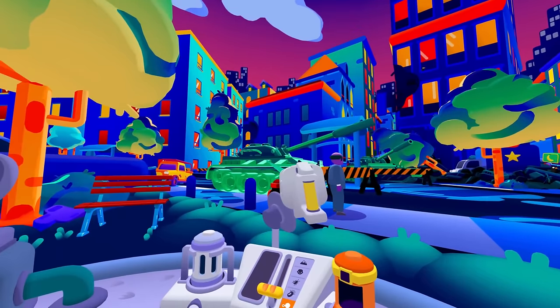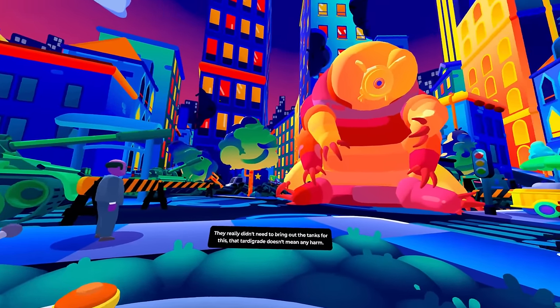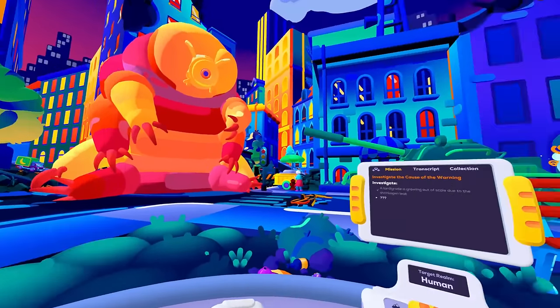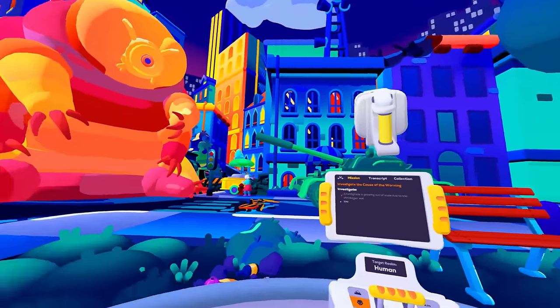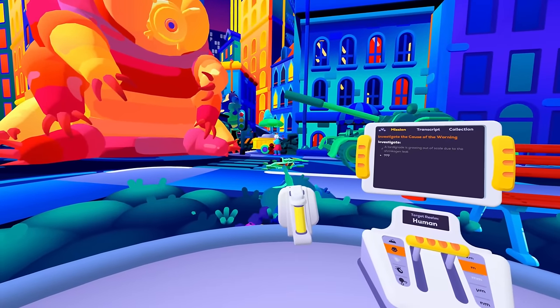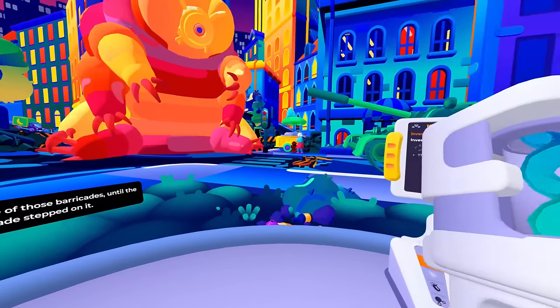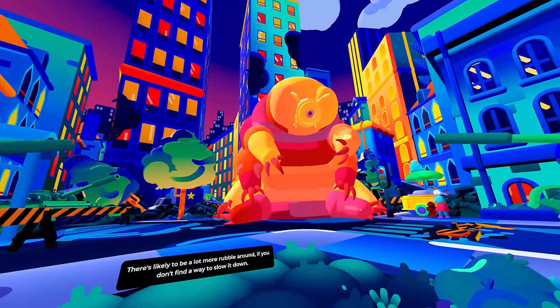All right, do a scan, a tank. They really didn't need to bring out the tanks for this. The tardigrade doesn't mean any harm. Right? Thankfully. It looks like they're just waiting for now. Yeah, okay, no one make a first move, okay? We gotta find ducks. What's this? Debris? This used to be one of those barricades until the tardigrade stepped on it. Oh. There's likely to be a lot more rubble around if you don't find a way to slow it down.